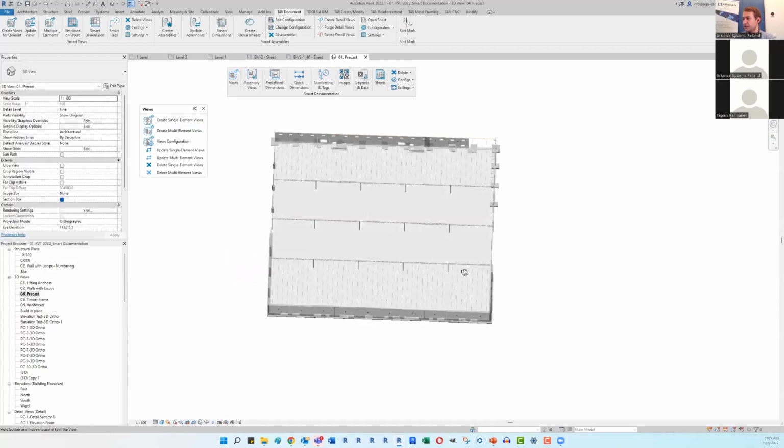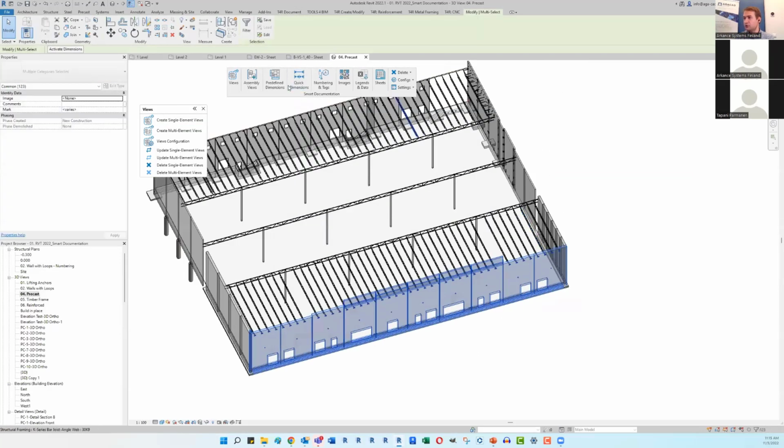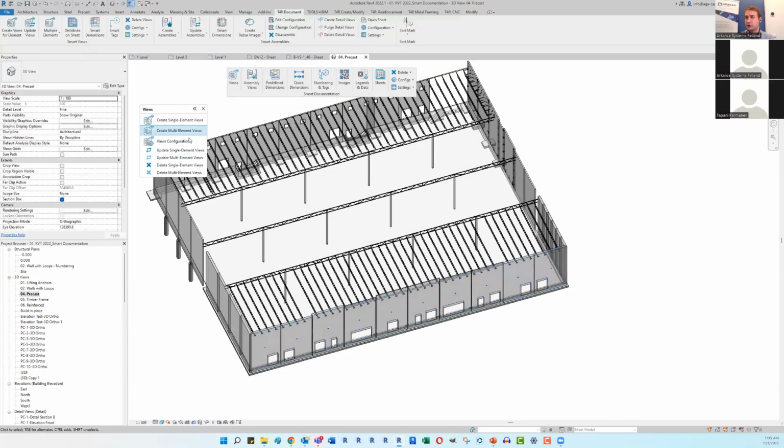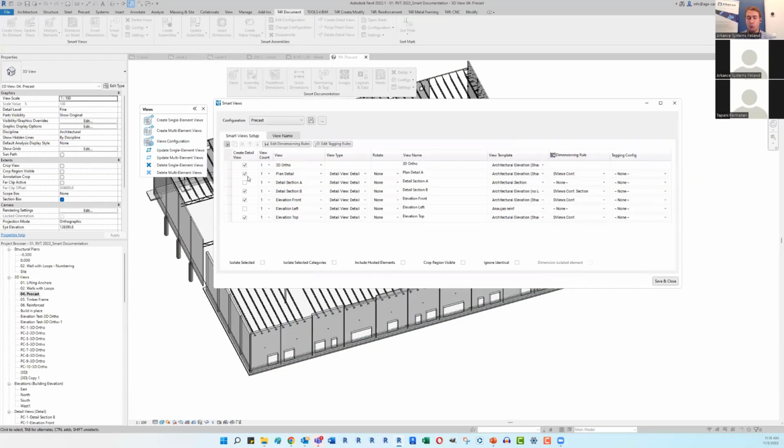So I will select this run of precast concrete walls. No, sorry, actually, let me show you the configuration first. So in here, I can predefine what types of views I want to create. So 3D view, plan view, sections, and so on. I can assign view templates, and I can also create and assign dimensioning and tagging rules. And again, this is just an example. You can create your own rules according to your specific needs.